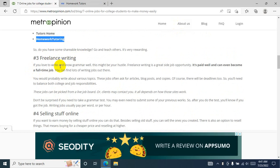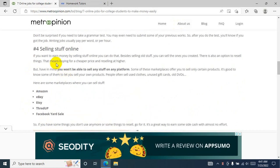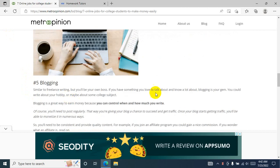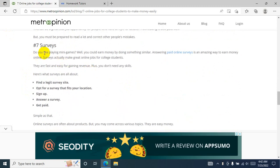If you love to write, and you know Grammarly well, that is good, you can also do freelancing work. You can also sell stuff online. You can work with Amazon, eBay, etc. Facebook also has sales. There are many. So this was the blog post too. You can do these 7 ways. Number 7 is surveys. You can also work on surveys.